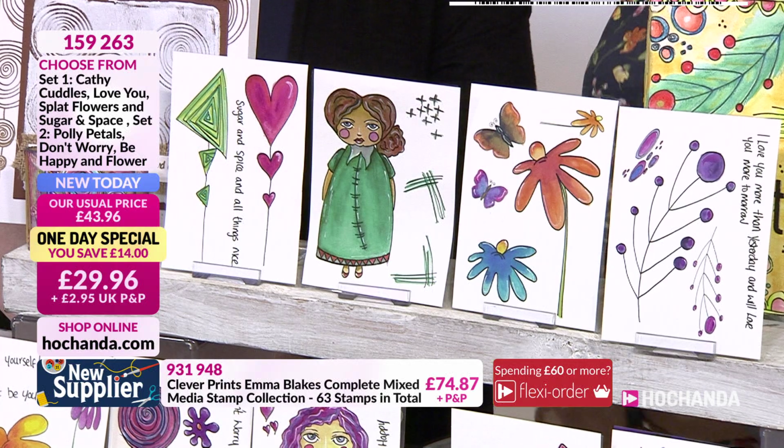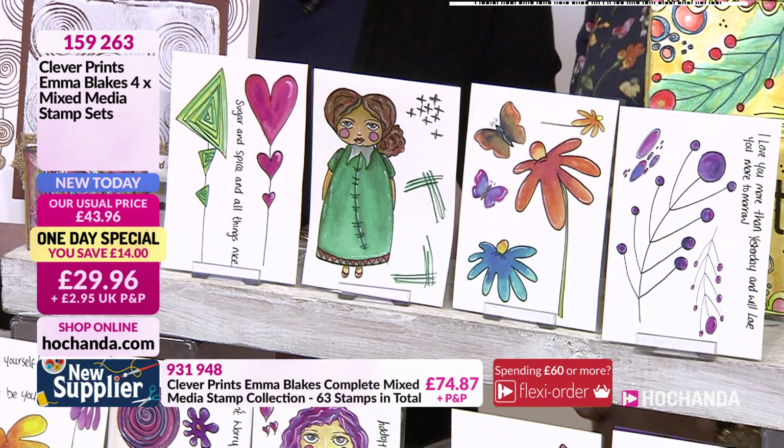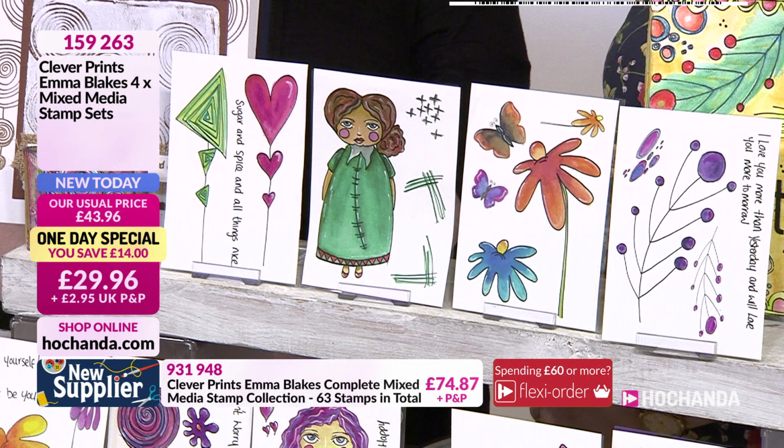Is it Spice? Sugar and Spice, if you want to know. And Spice, I think it is. Oh, it's Sugar and Spice. I was going to say it's a bit of an unusual. Yes, it's Sugar and Spice and all things nice. We'll just gloss over it.